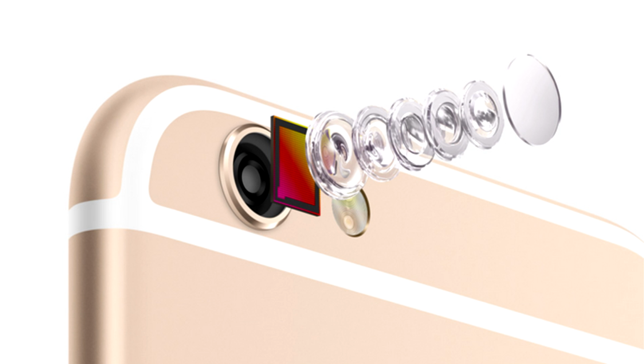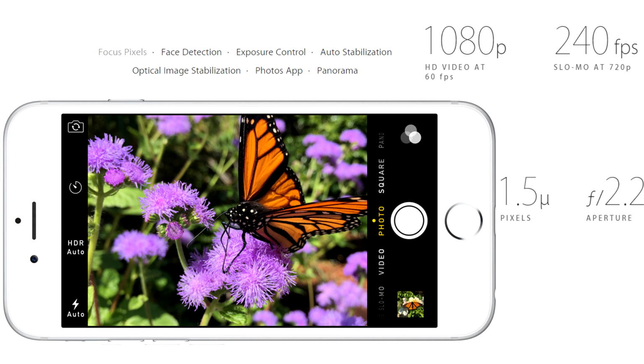Now moving on to the camera, they added a new sensor with something called focus pixels, which without boring you is meant to help make autofocus faster and better. It's still an 8 megapixel shooter with the same pixel size and aperture of the iPhone 5S. Now I know it's not all about the megapixels, but I was still pretty disappointed about the camera in general. They've also added some software features like face detection and exposure control.